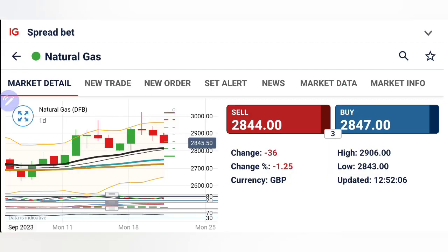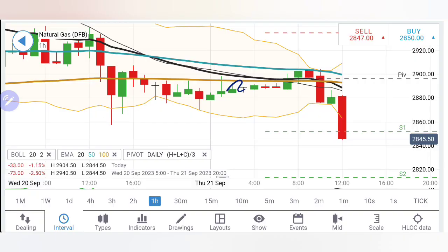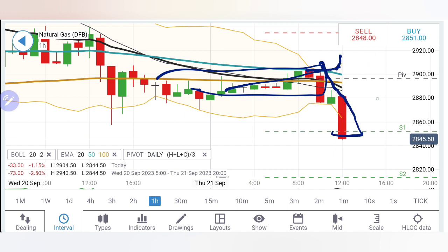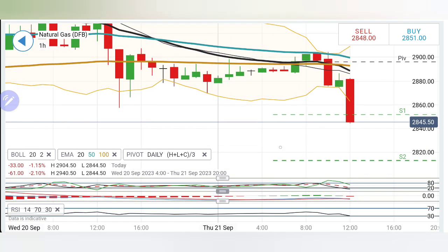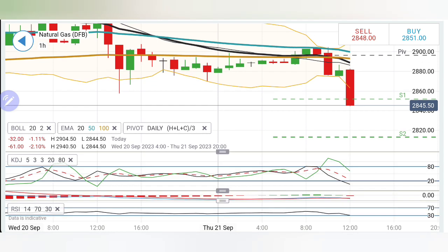Now let's have a look at natural gas. Now see, gas on the hourly charts has seen a sharp slump after consolidating here. In the morning update, I told you, beyond 2.92 is where we can expect bullishness. It is precisely reversed from the same levels here and has now come to its stronger support at 2.83. 2.83 is a great support.